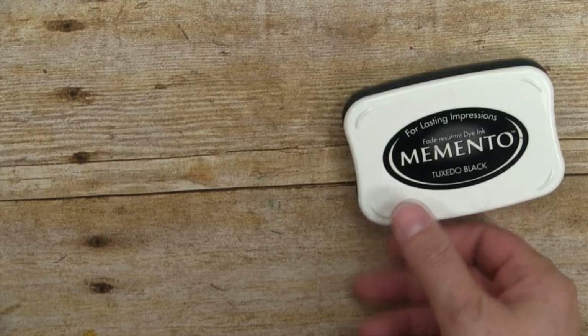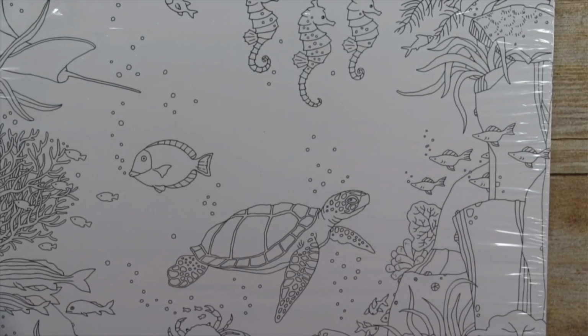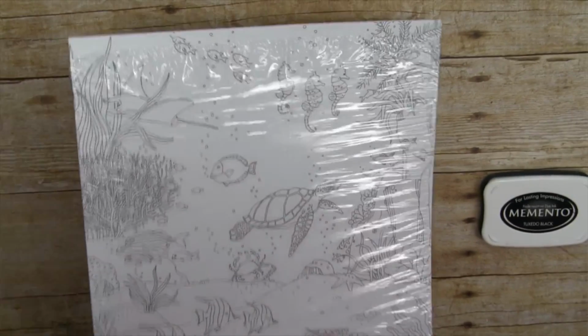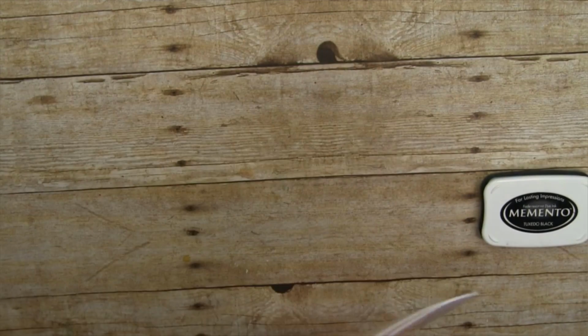So I wanted to throw a few things in addition to the markers. You need to get your Whisper White, and you need to make sure you have Memento. But then there's other fun stuff in the catalog. Let me bring you out, back it out a little bit. All right, this is the, I'm going to make sure I say it right, Just Add Color Designer Series Paper.